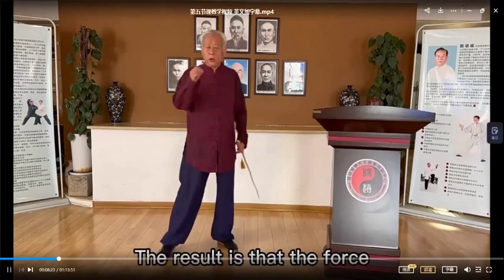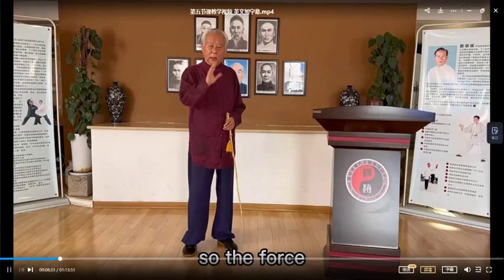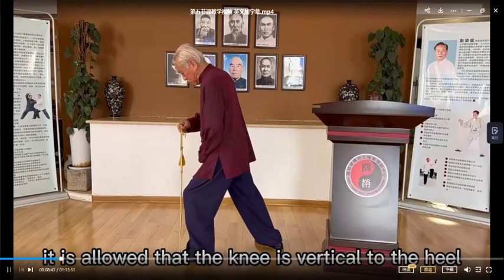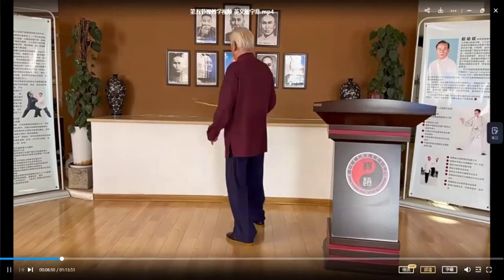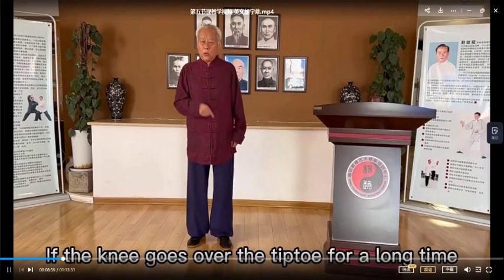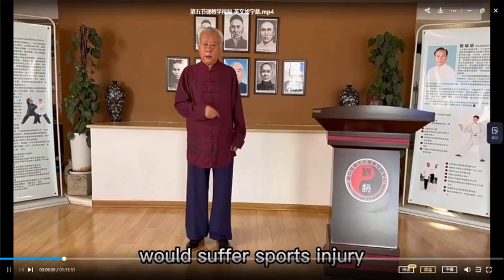The result is that the force of front leg and back foot would be weakened. The force feeding between two legs would be weakened. So, the force for the pushing palm would be reduced. From side view, it is allowed that the knee is vertical to the heel, or at the most reaches the tip of the big toe. Never over the tiptoe. This is very important. If the knee goes over the tiptoe for a long time when practicing Tai Chi Chuan, the knee joint would be more stressed and very possibly would suffer sports injury.